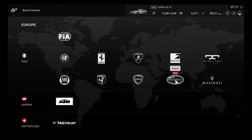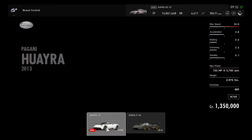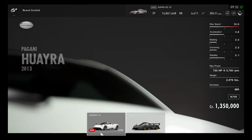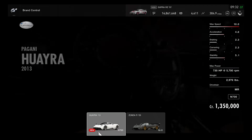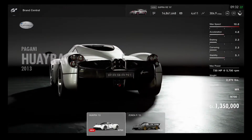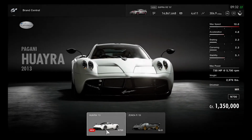So next up is the Pagani. The Pagani Huayra R was definitely introduced in the November update, but this update is about to bring in the Pagani Huayra. The 2013 model has definitely returned from Gran Turismo 6. And this time, N700 is definitely going for the top hypercar category to race with the Lamborghini Aventador. Or maybe this could be good for a 2013 model like the LaFerrari. So the horsepower is pretty good at 730 HP, because it only costs 1,350,000 credits. Same thing as the Huayra R, which is definitely in Group X, but the Huayra is in the N-class category.